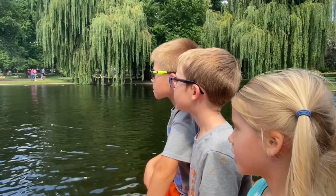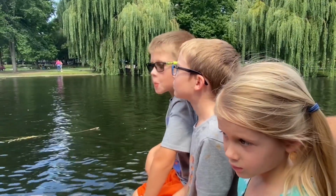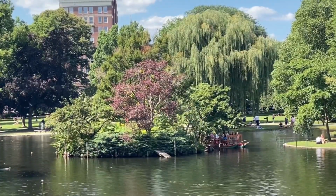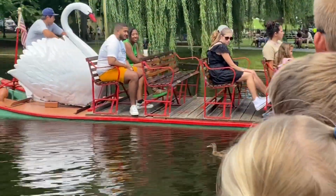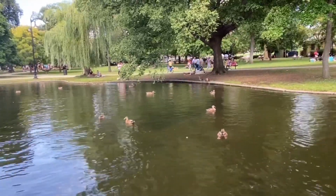Whoever can spot the nest first on the island. See any baby ducklings, let me know. With swan boats slowly passing by, she and Father make the island their new home.